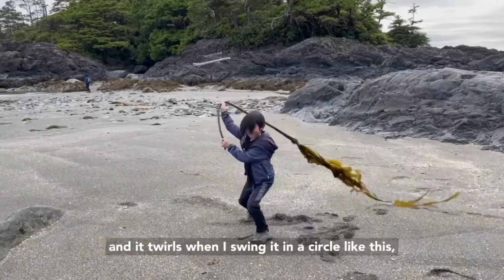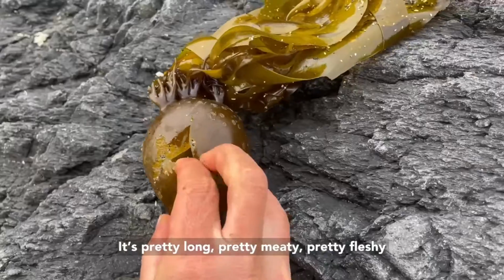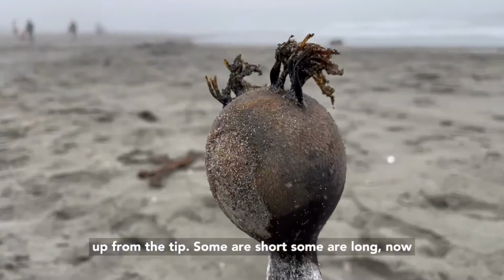When I swing it in a circle like this, like a whip, it bends easy but not easy to rip. It's pretty long, pretty meaty, pretty fleshy and thick. It has a ball on the top about the size of my fist, and some thin leafy blades popping up from the tip. Some are short, some are long.